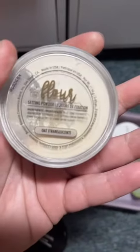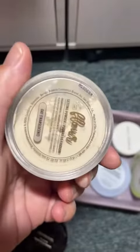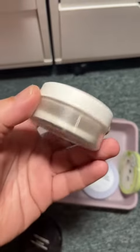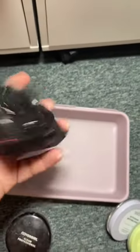What one is this one? Translucent. I don't really like the shade of that, but it's not translucent. I really like this Well People powder. It's very finely milled. These are trash, and I am keeping this because I'm still playing with it.